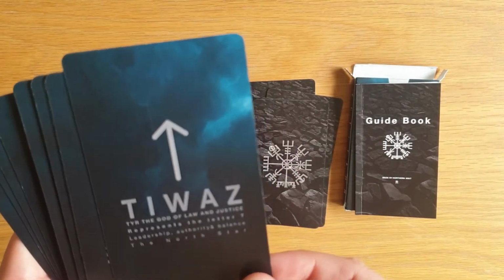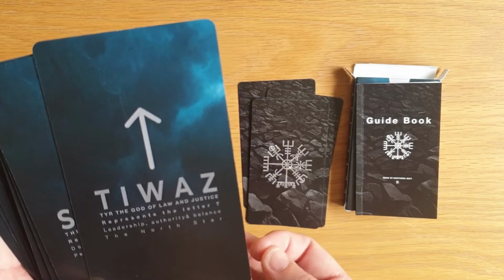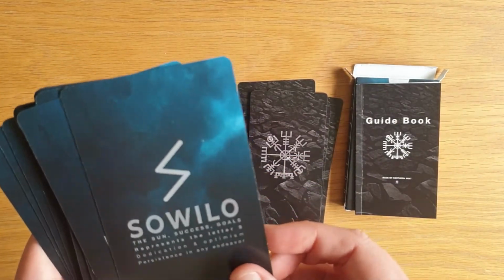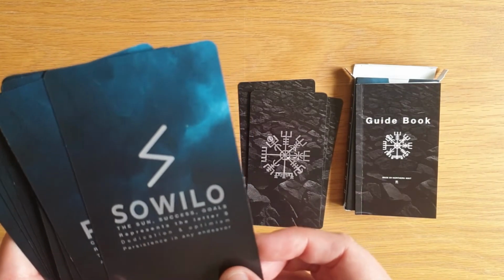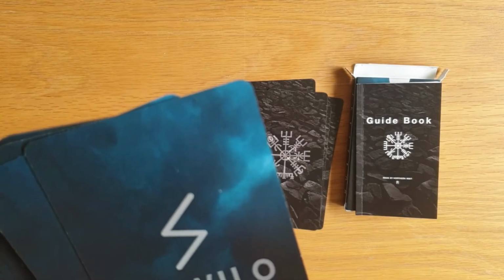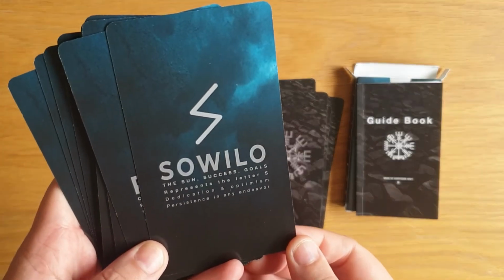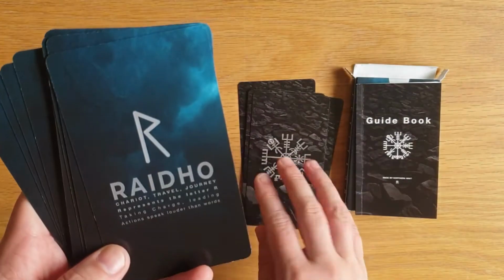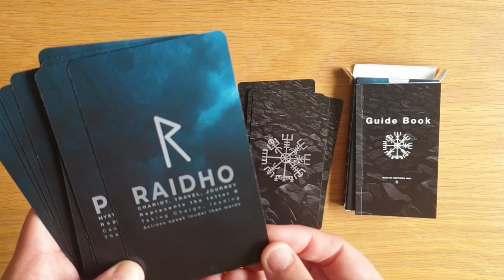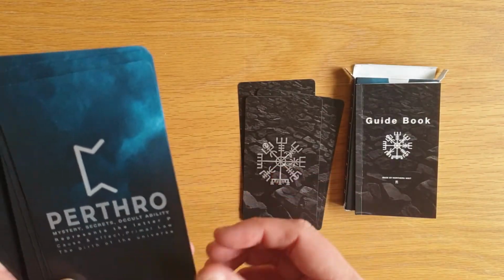Tiwaz, Tyr, the god of law and justice, represents the letter T: leadership, authority and balance, the North Star. Sowilo, the sun, success, goals, represents the letter S: dedication and optimism, persistence in any endeavour. Raido, chariot, travel, journey, represents the letter R: taking charge, leading, actions speak louder than words.